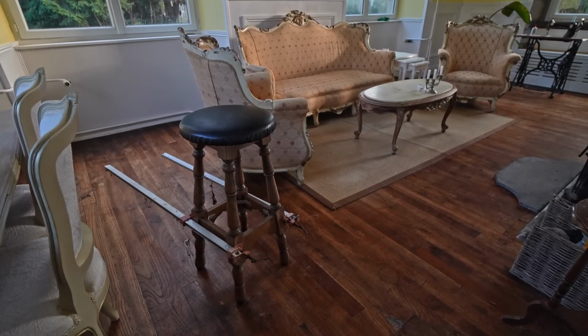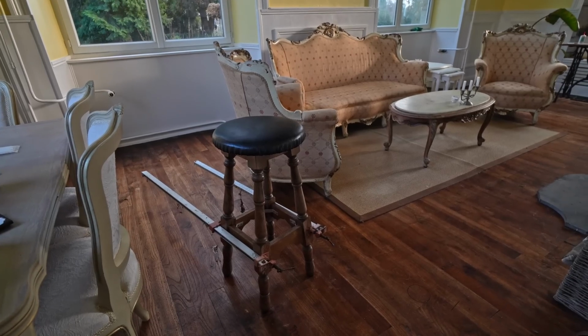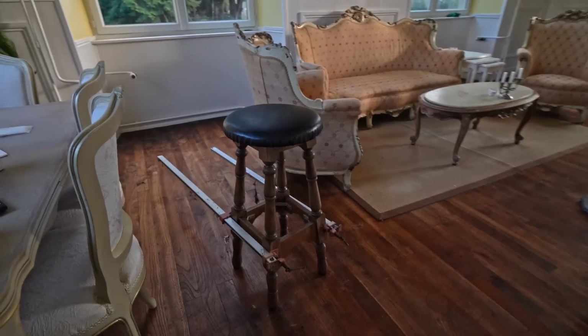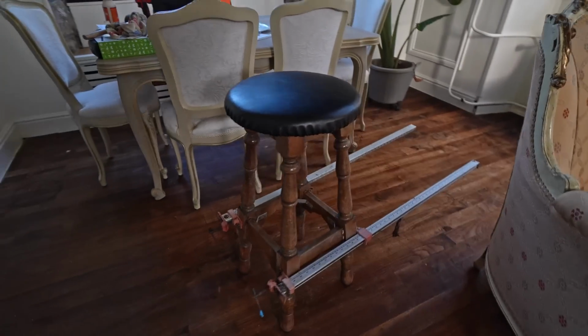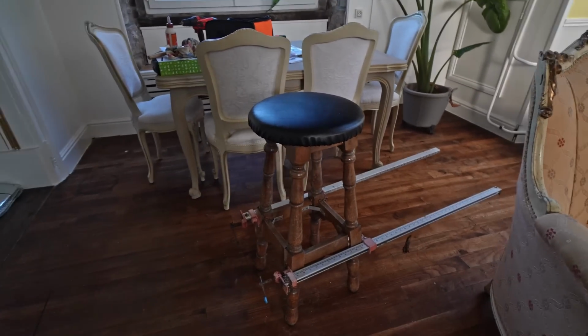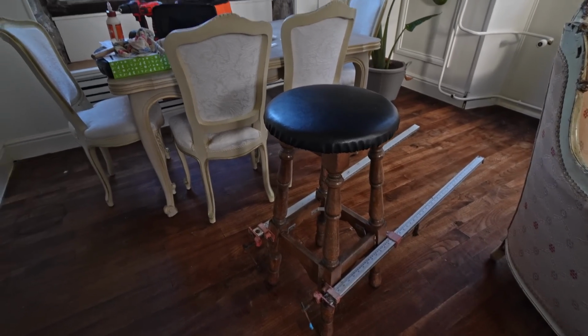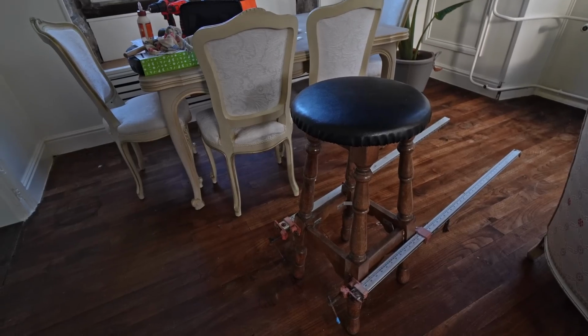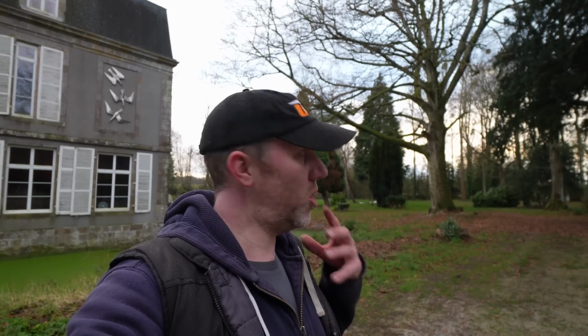So, clamps are on, it's all screwed together, it's glued together. When that all sets, I'll take the clamps off, and what was a bar stool jigsaw is now going to be a bar stool. So that can safely go back to the restaurant and the bar for people to sit on. Good, next job.